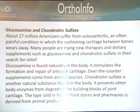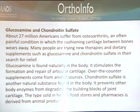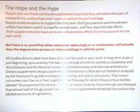Now, this is what I wish to draw your attention to. This is the OrthoInfo page of the AAOS website for the public domain. They discuss the hope and the hype: people who use these nutritional supplements hope that they will relieve the pain, perhaps even repair or restore the joint cartilage. But there is no proof that either substance, taken singly or in combination, will actually slow the degenerative process or restore cartilage in arthritic joints.